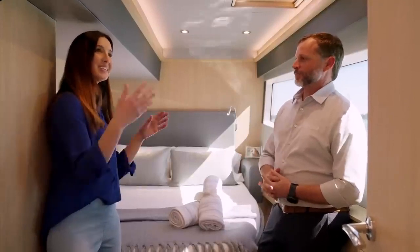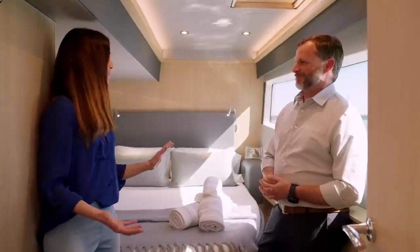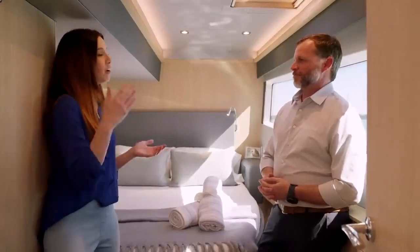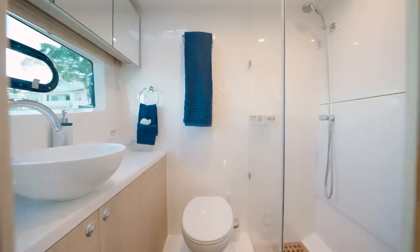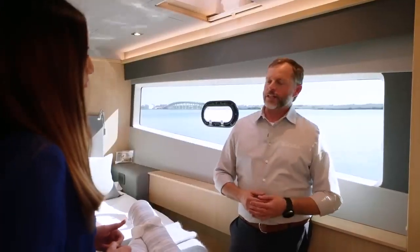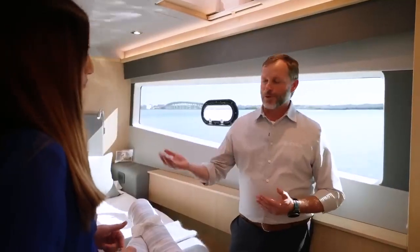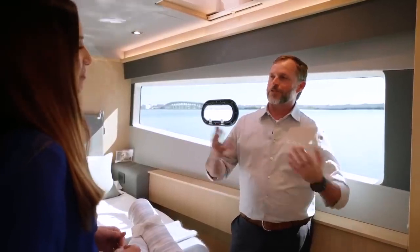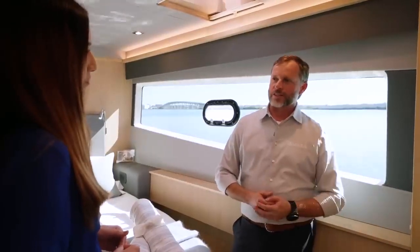That's wonderful. And it's nice that we're able to have this conversation in the guest stateroom with all of this space. We're very comfortable in here, and it also has a private head, which is a really nice touch. Yes. The private head in the guest cabin will also be your day head if you have guests on board, because the owners tend not to want visitors using their head, so they'll generally use this as a day head.